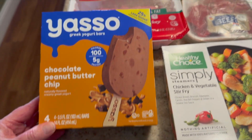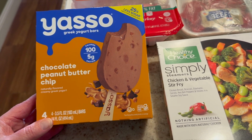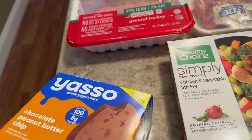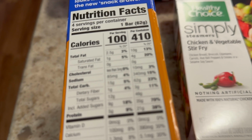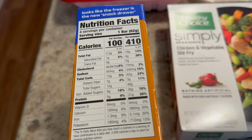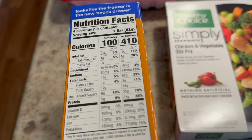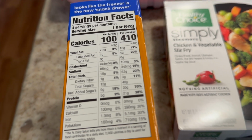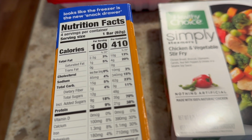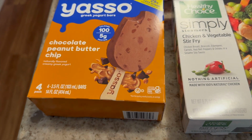I've never tried this yet. I've tried others, as you might have seen in previous grocery hauls, but I wanted to try this flavor. And I like the Yasso because they have some protein in them. So let me just tell you what those are, if it'll focus. It's 100 calories for a bar, 5 grams of protein, and let's see the carbs, the most important thing. So it's 14 net carbs or 15 total carbs. So that'll be a nice little treat at the end of the day.